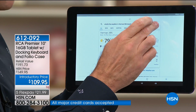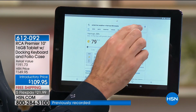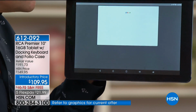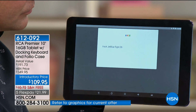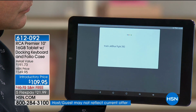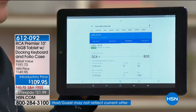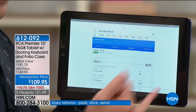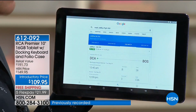Let's ask a couple more questions, like maybe you're picking somebody up from the airport. People come to visit us here in Florida a lot, so I use this feature all the time. Track JetBlue flight 390. Can you believe how quick that is? Oh, look at how responsive. Going from weather, and actually telling you out loud that the flight's on time, when it's coming, where it's coming.